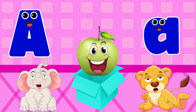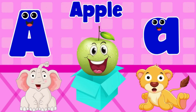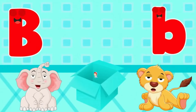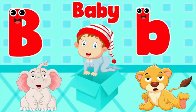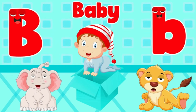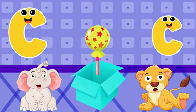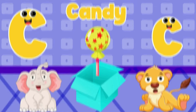A is for apple. A, A, apple. B is for baby. B, B, baby. C is for candy. C, C, candy.